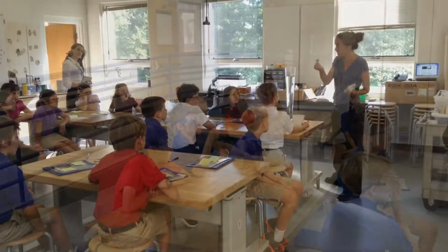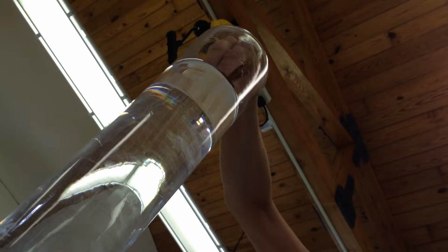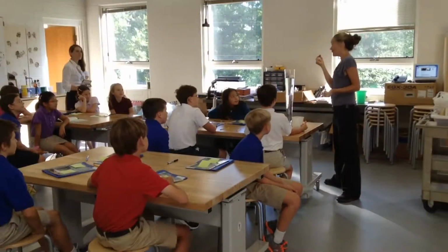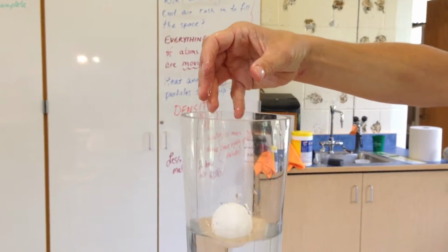We reviewed the idea of density with a big glass vase of science. Students could explain that a marble sinks because its particles are packed closely together, while a ping pong ball full of less dense air floats on the surface of the water.